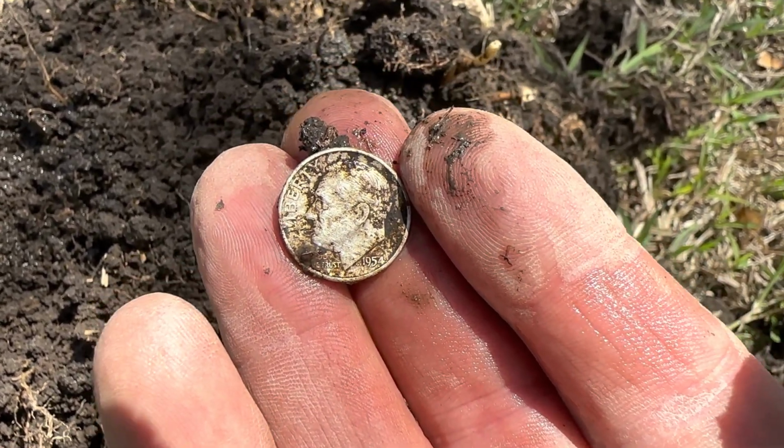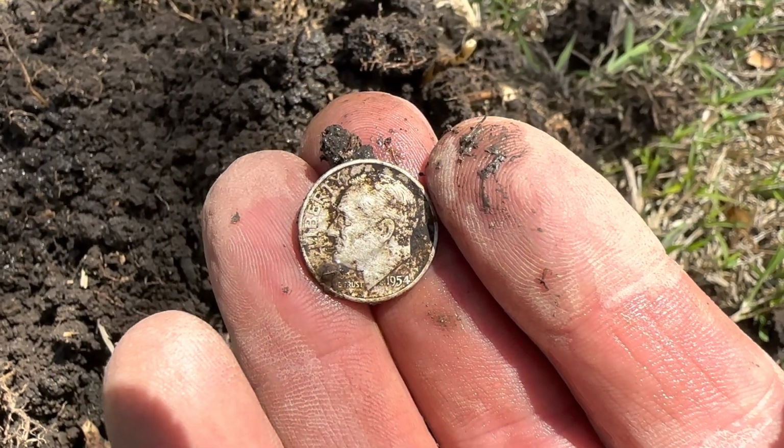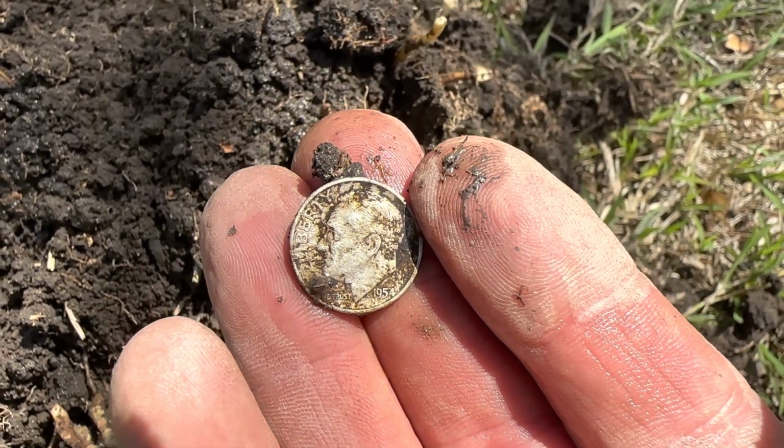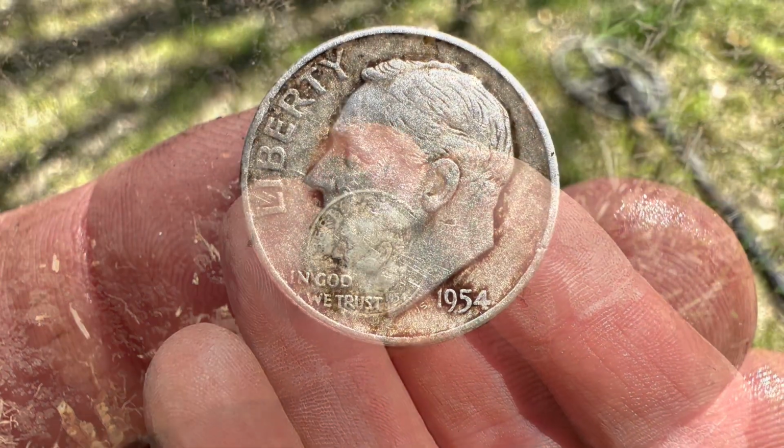So my first silver in a while. That makes me excited because I've dug about 4 or 5 coins, haven't dug that many signals, and I'm already onto the silver. So I'll take it. I'll get it cleaned up a little bit for the wrap up. Awesome.